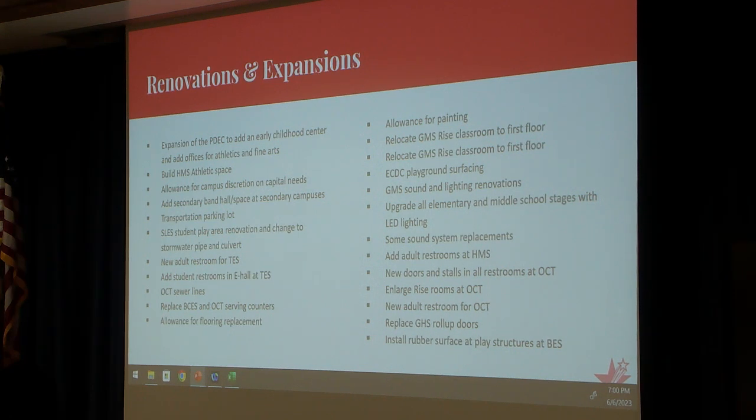The yellow group talked to you about the secondary manhole spaces. There's a transportation parking lot issue and repair, Silver Lake, a big play area back there with a lot of water running through it that needs to be taken care of, that's ranked highly. You can see some restrooms for adults and students, some really interesting stuff, right? Like sewer lines for O.C. Taylor. O.C. Taylor's not a very sexy line item, but it is what it is. It's really important when it doesn't work, right?